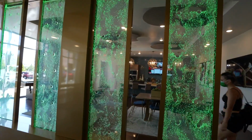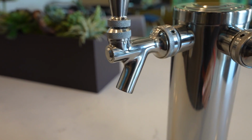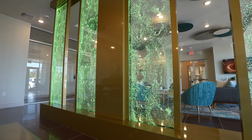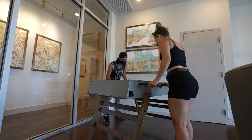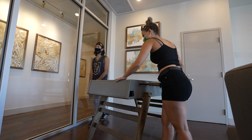So we're in the waiting area, the common room area, because the person that's giving tours is on a tour currently, so we're waiting here. And like I said, this is a brand new place, so I'm expecting the rooms to be really nice. Cold brew coffee on tap. Not fair.